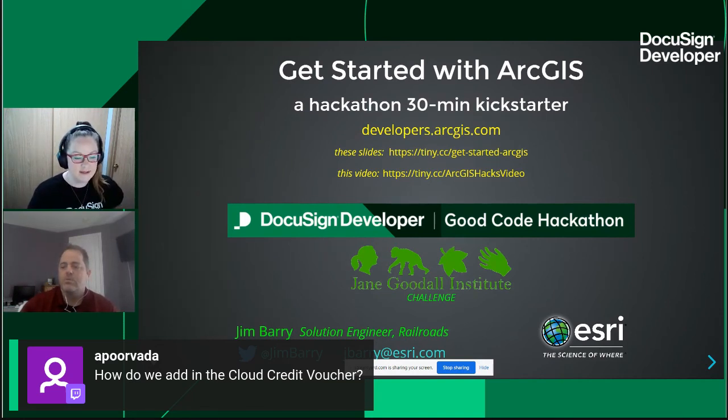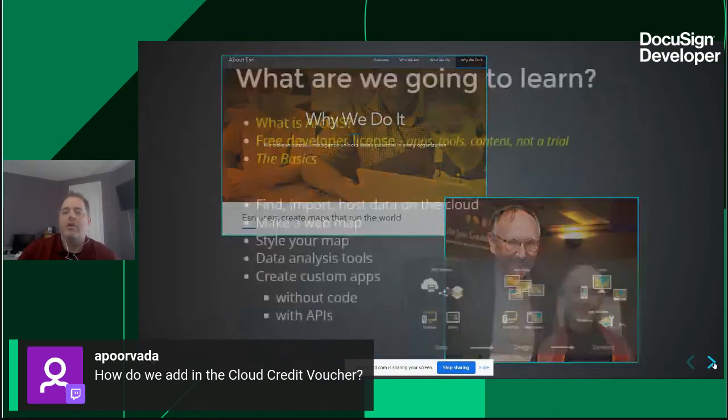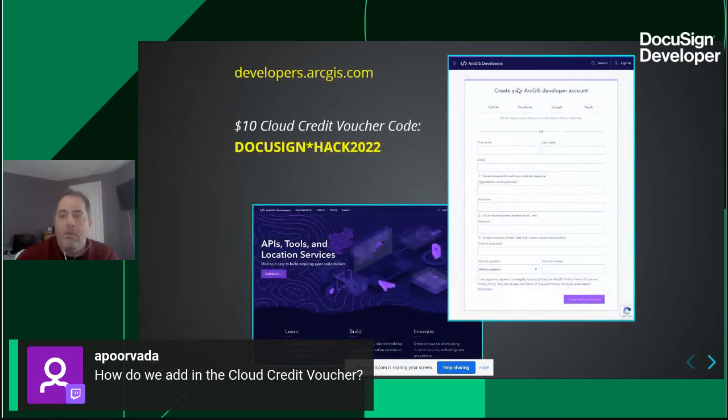Sure, no problem. Thanks. Now, it's really important that you sign up for the account at the developers.arcgis.com website. There is also, just because we like to make things confusing, a website called arcgis.com. If you sign up for an account there, that's not a developer account and the voucher code won't work. So back out of that, go to the developers.arcgis.com website, and sign up for an account that way.